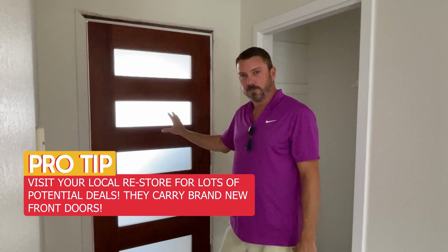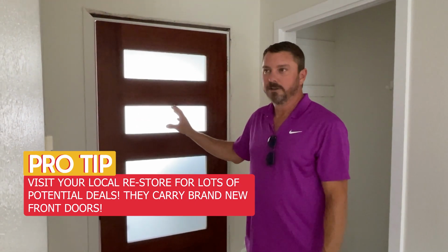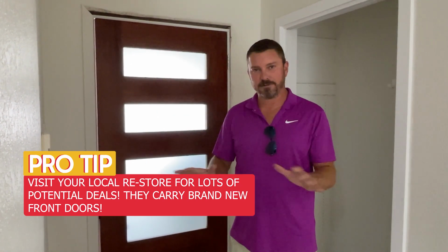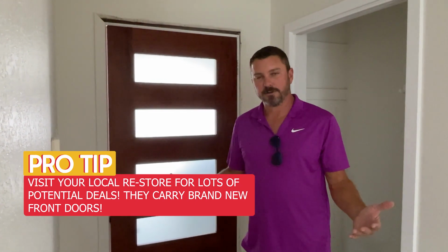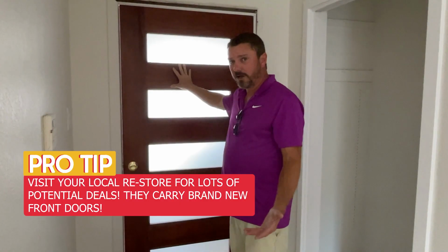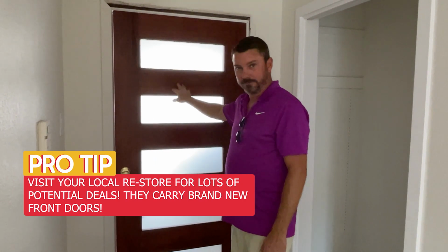But Vivian went to Restore, which is a Habitat for Humanity store, and it used to be Restore just had a lot of used stuff, but they've changed a lot. They'll buy bulk items that maybe companies no longer want or just have a little bit of stock left on. They found this beautiful mahogany door for $1,100, so almost $1,000 in savings, and the door is beautiful.